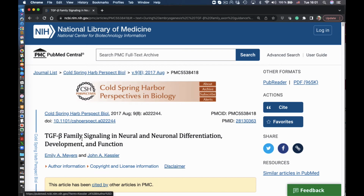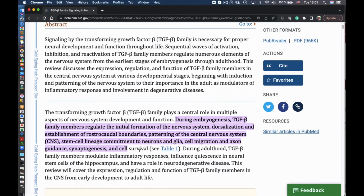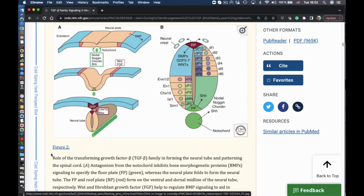And indeed in this paper it was shown that TGF-beta family signaling is very important for neural differentiation. For instance, during embryogenesis, TGF-beta family members regulate the initial formation of neural system and are involved in many other processes of neuron and glia differentiation. And here they also show how TGF-beta family members are involved in neural tube and patterning of spinal cord.